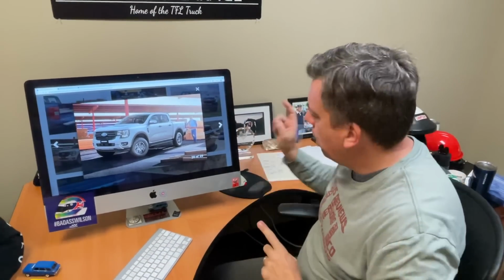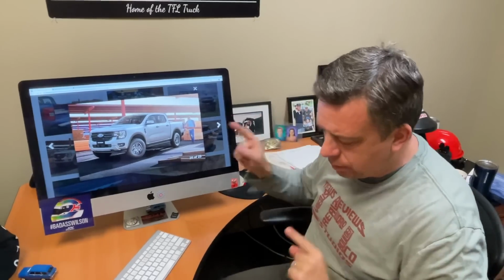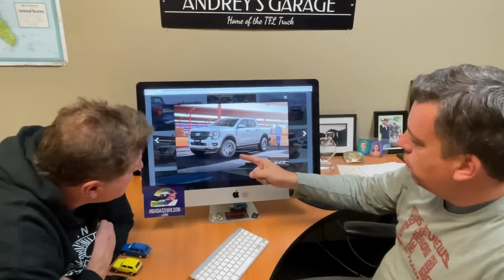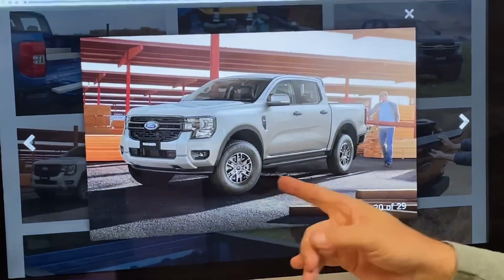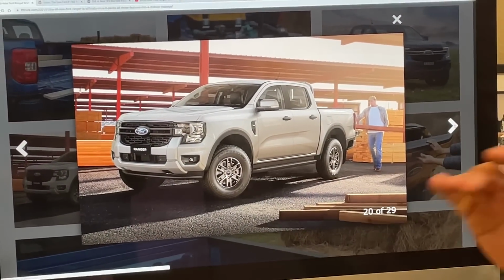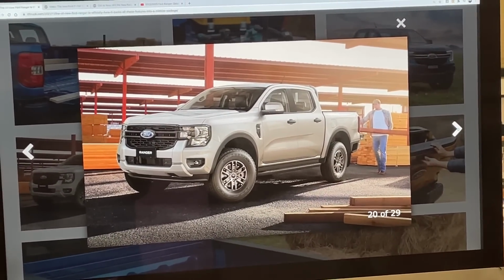And also, I was going to talk about tires. What kind does it have? Well, a lot of them are Bridgestone. They're also going to have Goodyear Territory tires, which are available in the US as well.